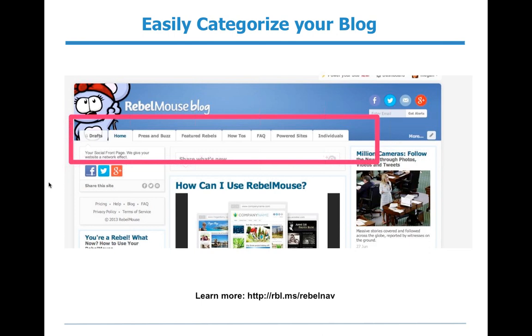But we can also go through and curate using drag and drop, and just drag a post into any spot on the navigation, and it'll go in that tab.